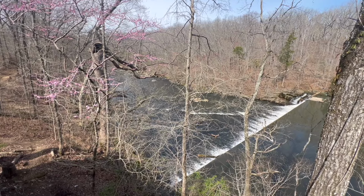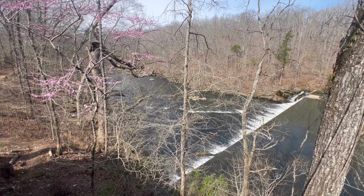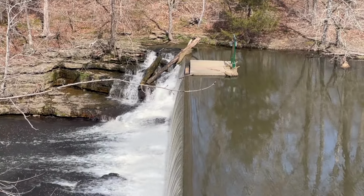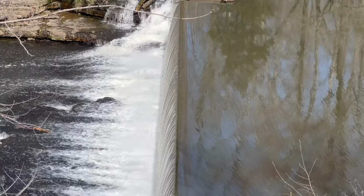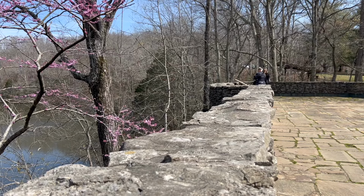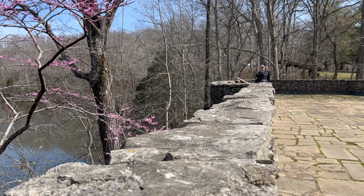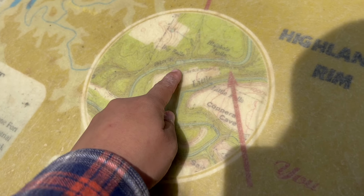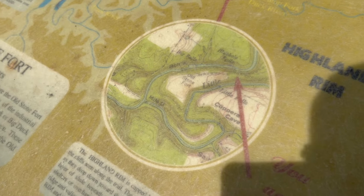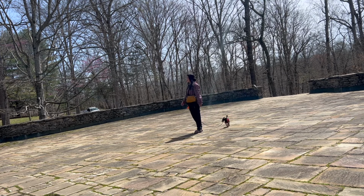So the dam we see in front of us was built in 1963, 3 years before the Old Stone Fort became a Tennessee State Park. This river that we see before us is the Barren Fork or the Big Duck River. And behind us, there's another river called the Little Duck River. The two rivers meet at the Highland Rim on each side of the Old Stone Fort. And then when they join together, they join right below the Old Stone Fort.